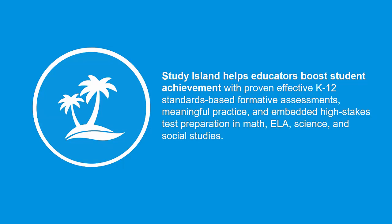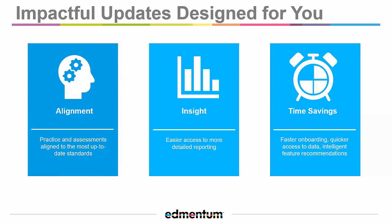Study Island is a crowd favorite when it comes to boosting student achievement. Built straight from your state standards and expected outcomes, Study Island has proven to be the most effective K-12 standards-based, meaningful practice that promotes a positive learning environment. Whether inside the classroom or working through assignments at home, educators can feel confident that students are receiving the quality practice and instruction in all 4 core subject areas of math, ELA, science, and social studies. Oh, and students love it too.